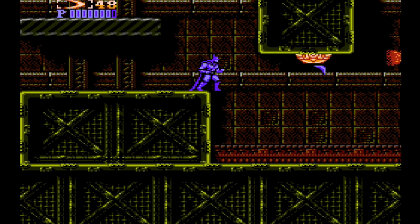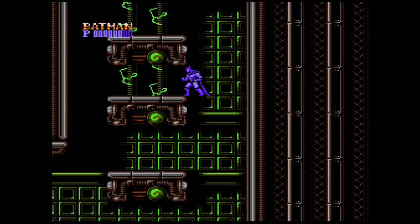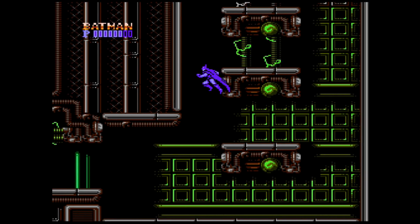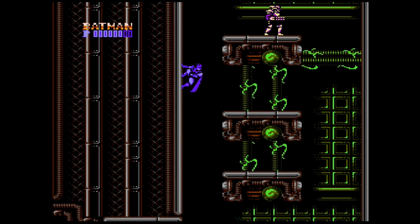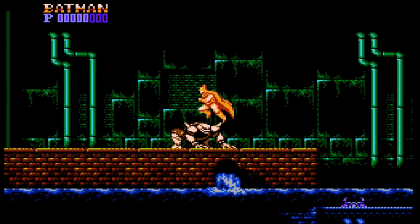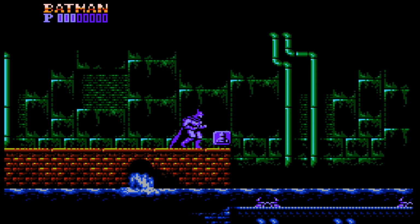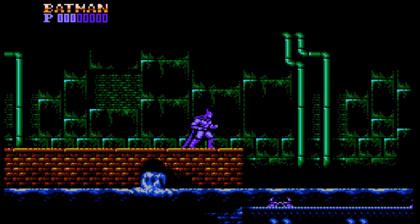But the action that I think really makes Batman NES stand out, what most people remember it for, is the wall jumping. Yeah, I can do this all day. In fact, this is one of my favorite gifs on the internet. The difficulty can be brutal at times, but thankfully the continues never stop. And if you keep at it long enough, you're going to get good enough to beat the Joker.